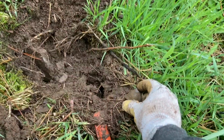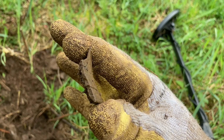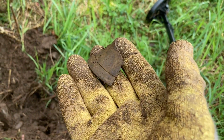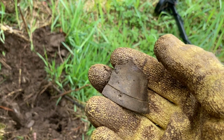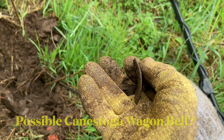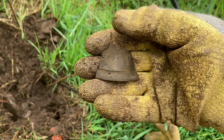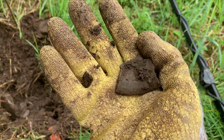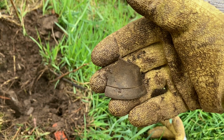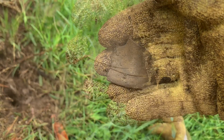Got some geese flying over. Hey, this is a first for me. I found what I believe to be a bell. Part of a bell, brass bell. I wonder if it was one of the ones off a wagon. It looks like it would have been pretty good size, though. Maybe it was for calling the kids in for dinner. But that's a neat piece right there. I wonder what the bell was for. Very cool. On to the next.